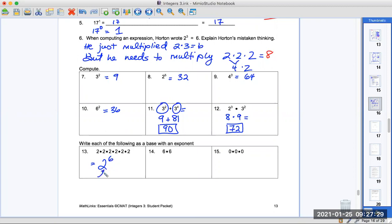So this is called the base. And the exponent should be up here, higher. This is the exponent. Okay, and the whole thing is called a power. Okay, so 6 times 6 would be, the base is 6 and we're multiplying it twice. So it's called 6 squared.